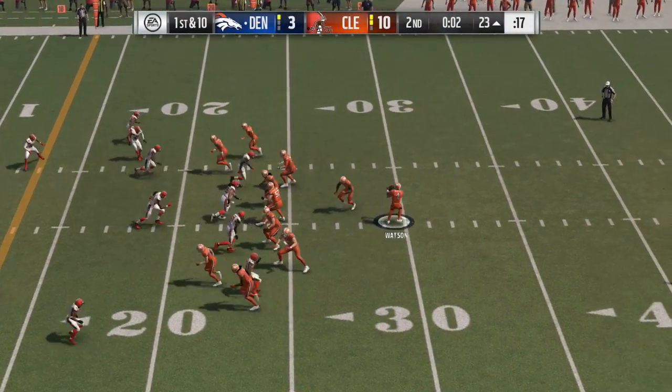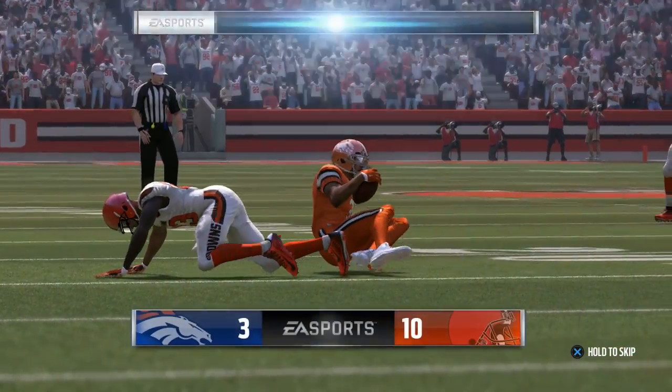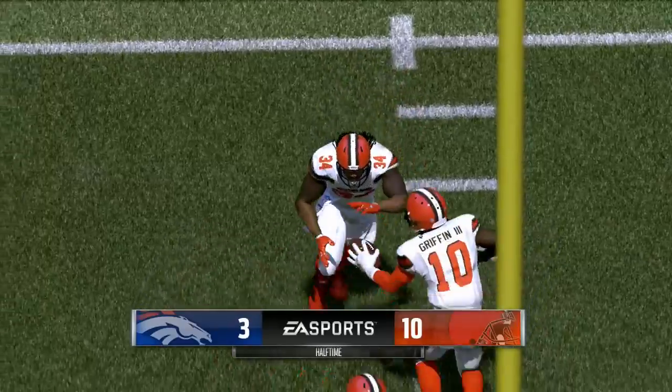Are they going to burn a timeout? It does not look like it. They're going to let the clock run down, try to find Artavis Scott, and they're not going to get in the end zone. They're not going to get any points up on the board. No field goal. You have to wonder what in the world is going on.